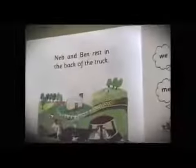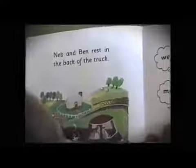Can you read the book, please? Yes. Mount Farm. Very good. This is Mount Farm. Farmer Green lives on Mount Farm. Ben and Neb are sheepdogs. Very good. Farmer Green checks that the sheep are well. Neb and Ben rest in the back of the truck. Well done, Oscar. Can you read the tricky words, please? Yes. Be, both, the, he, she.